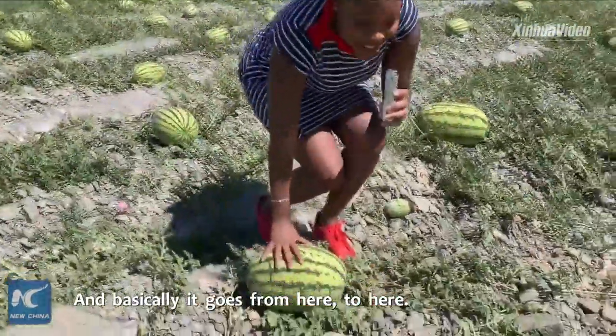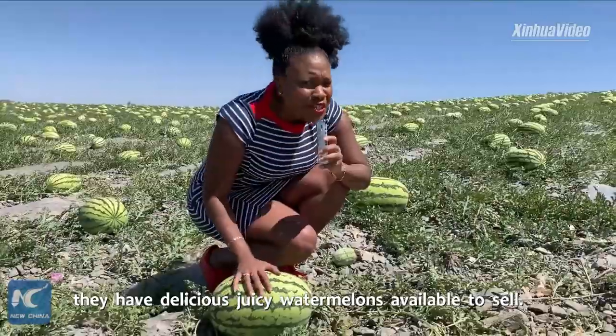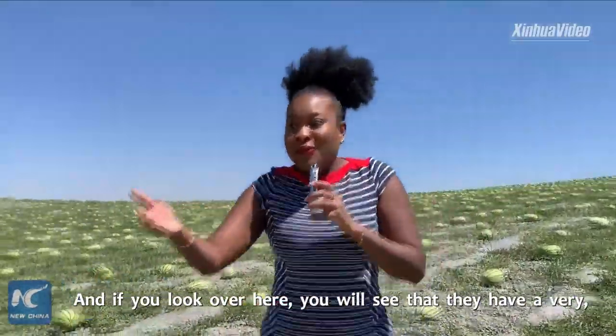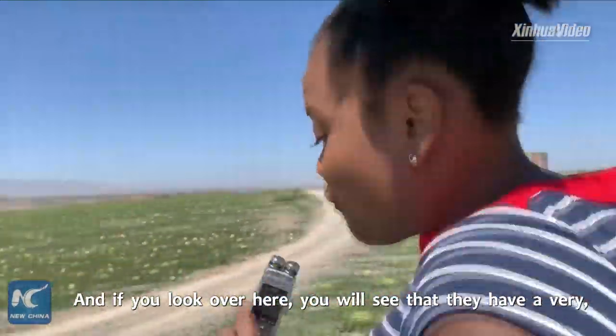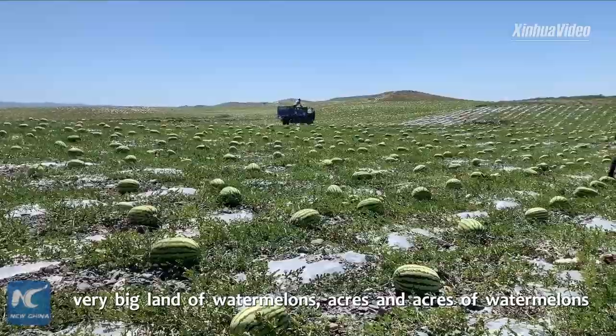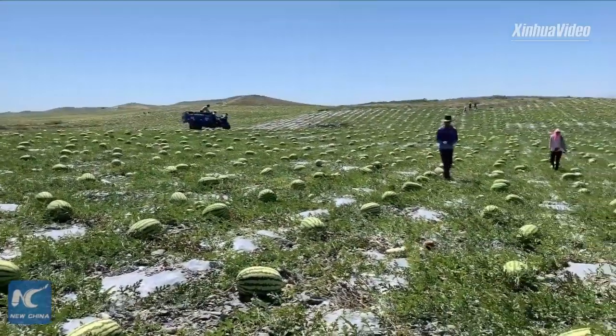And basically it goes from here to here. After all of that hard work, they have delicious, juicy watermelons available to sell. And if you look over here, you will see that they have a very, very big land of watermelon. Acres and acres of watermelons available for their people to enjoy.